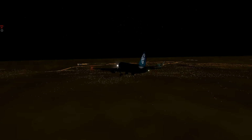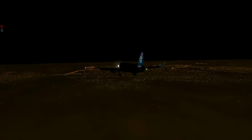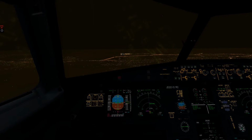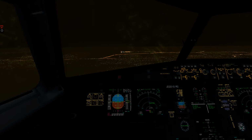Rex 456, g'day, descend to 6000 for 34 right, expect independent visual approach, it'll be a left circuit. Ready to descend 6000 for 34 right, Rex 456. Rex 456, amend requirement to be 9000 below midpoint. 070 visual, line up, runway 34 right.